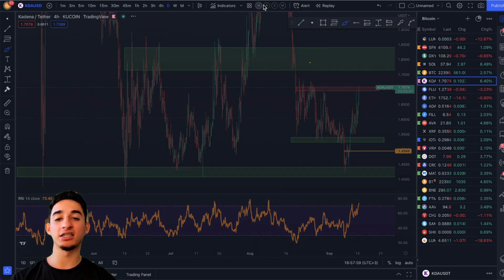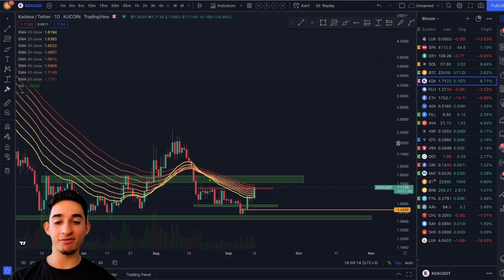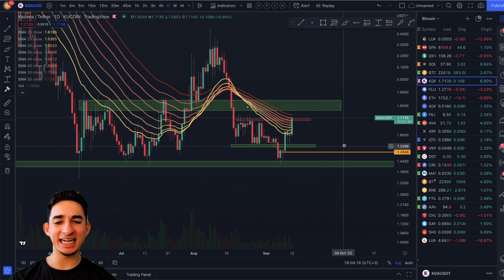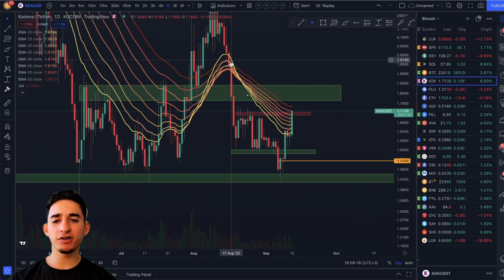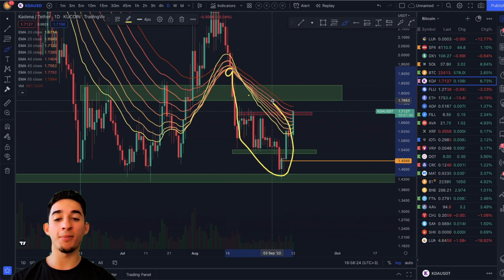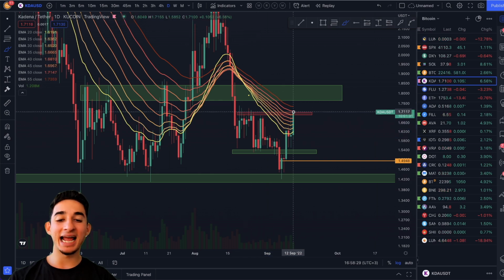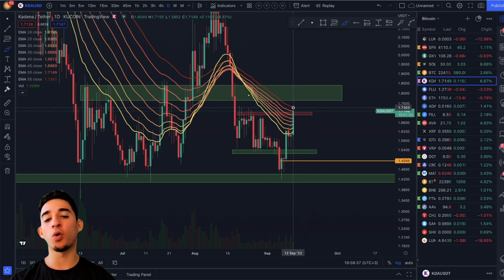So let's have a look on the daily time frame and open the exponential moving average. As you guys can see right here on the EMA ribbon, ever since we broke right here on June 16, 2022, we haven't been really able to come back and break above these EMA ribbons. We know that this has been sort of a resistance right here, and now we're attempting to go to the last exponential moving average sitting at 1.75. The question is, are we going to get rejected by this area, or are we going to go back up?